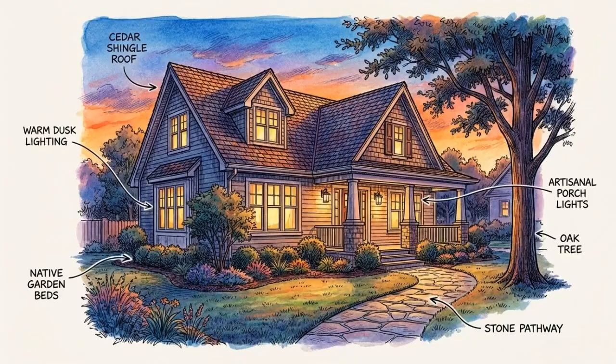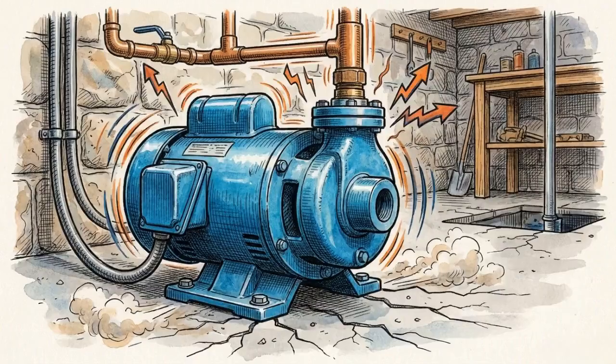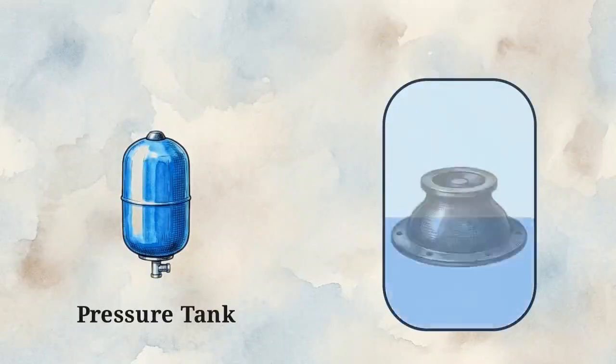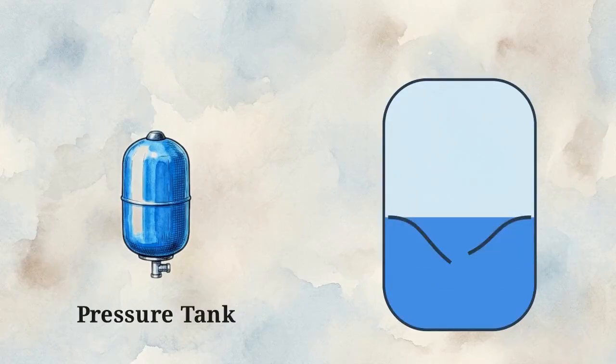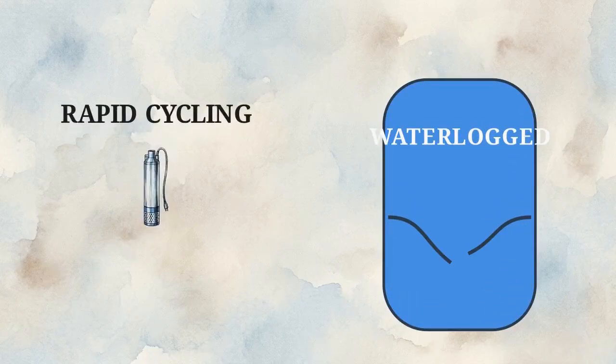The earliest symptoms are easy to ignore. You might notice your household water pressure swinging wildly, or hear the pump turning on and off in rapid succession. This diagram illustrates exactly what is happening inside your pressure tank. A flexible barrier separates a charge of compressed air from your water supply. When that bladder is ruptured, the air chamber floods with water, forcing the pump into that rapid cycling.